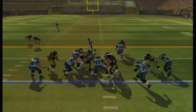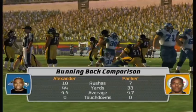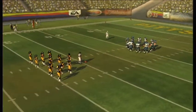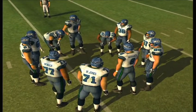He tucks it away. Barry makes the stop. The best backs in the league average 4 to 5 yards a carry. But there are a lot of things that go into a successful running game. You got to have good play calling, good blocking up front, and a back that can take advantage when he sees the opening.